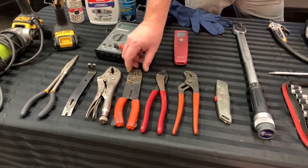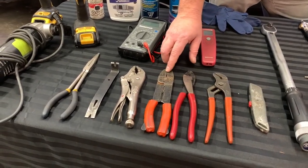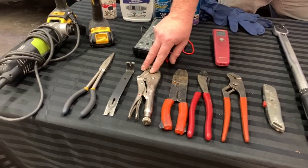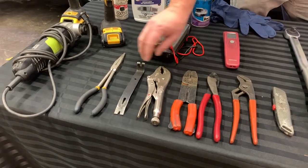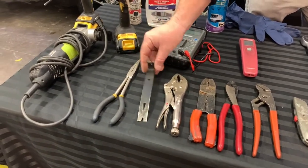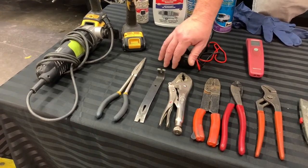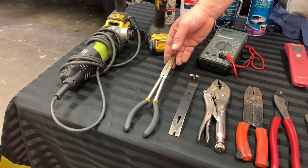And as well, a pair of wire strippers. Good to have on hand. They don't have to be fancy. This is an old set. Carry them with you. A pair of vice grips are always good to have. Again, a multi-tool. A nail puller, just a small one. If you get trim or anything that comes loose, you can tack it back or pull the nails out. And a pair of basic needle nose pliers. So those would be the key items.